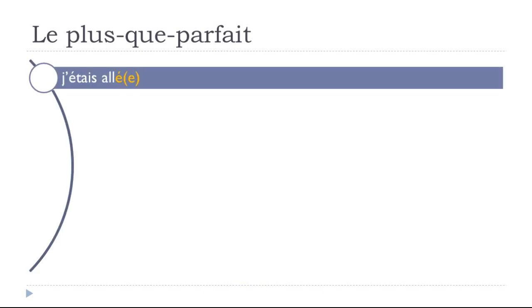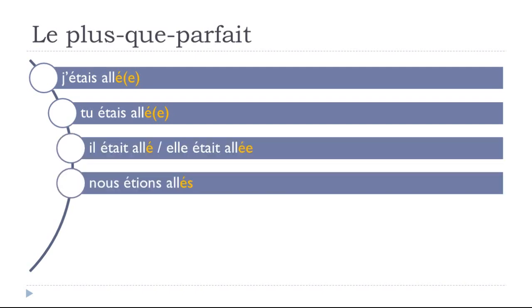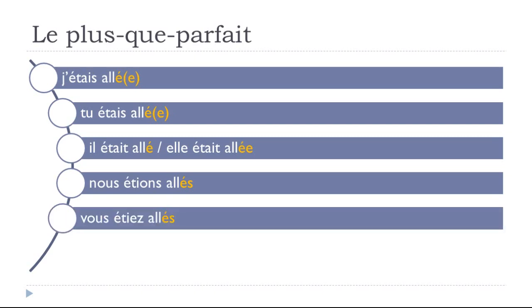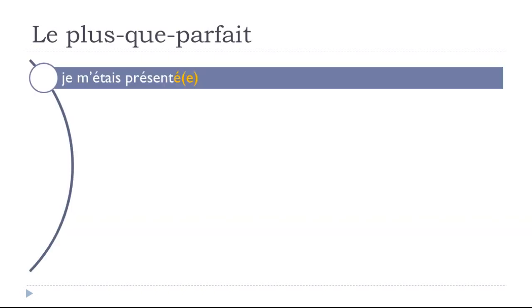Okay, so let's see aller now. J'étais allé, tu étais allé, il était allé, elle était allée, nous étions allés, vous étiez allés, ils étaient allés, elles étaient allées. All right, so you can hear that here, for instance, I make a liaison, ils étaient, and then here I make a liaison as well. Ils étaient allés, elles étaient allées. All right, and then remember, it's the same phonetical form, okay?